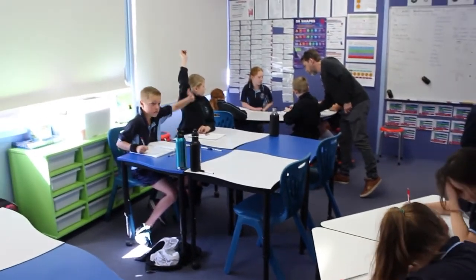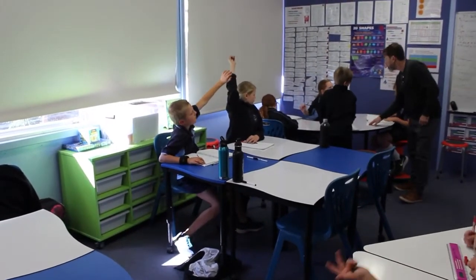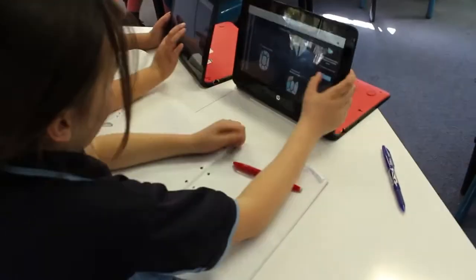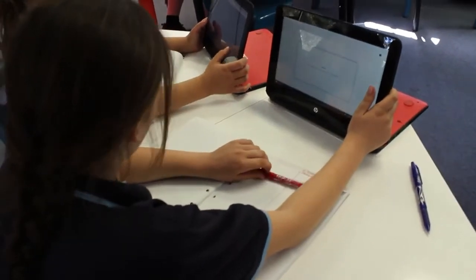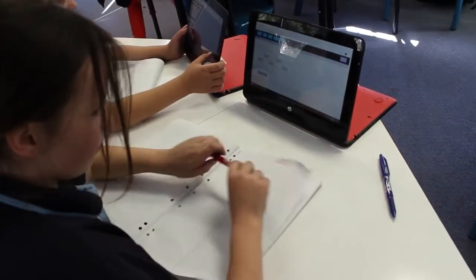Math Pathways targets every student's point of need. So we use advanced diagnostics and ongoing formative assessments to provide data on each student's gaps and their competencies. Students are then delivered the content that they're ready for, building mathematical mastery along a continuum from where they happen to be at that point in time.